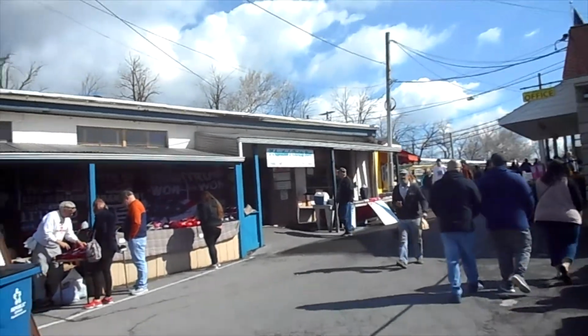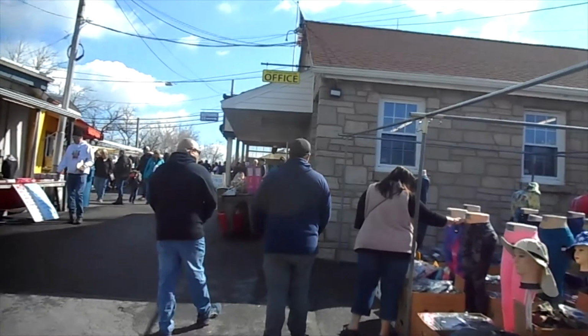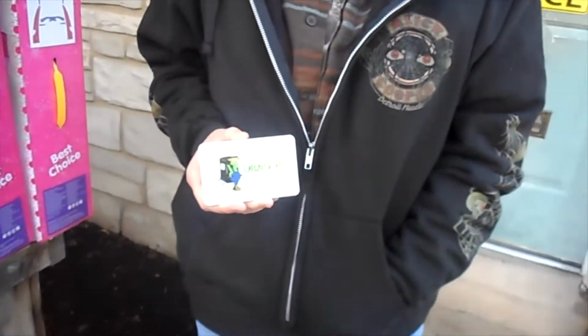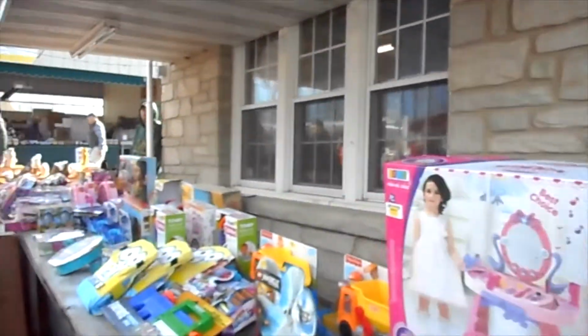Coming up on the office here. Let me see if I can get my free refrigerator magnet for their 90th anniversary. They only had a small handful of them left here in the office, but we ended up getting them. That means a lot. It's something you don't normally get, you know?